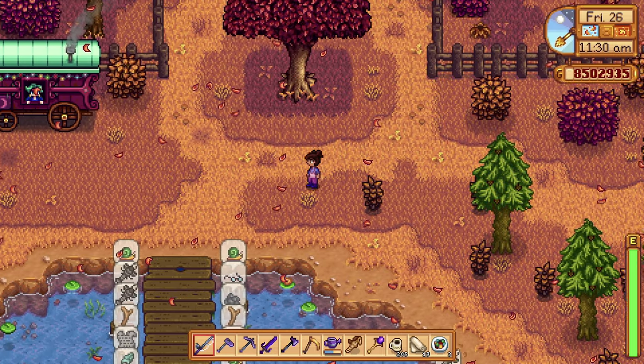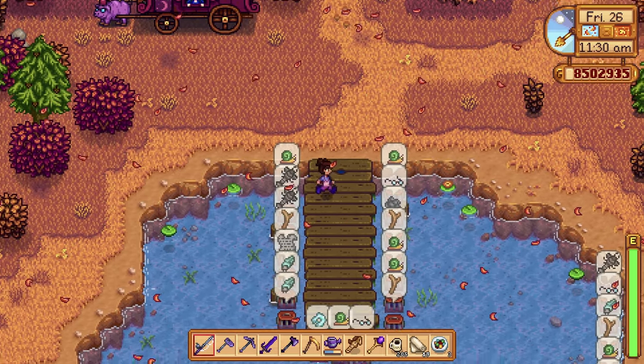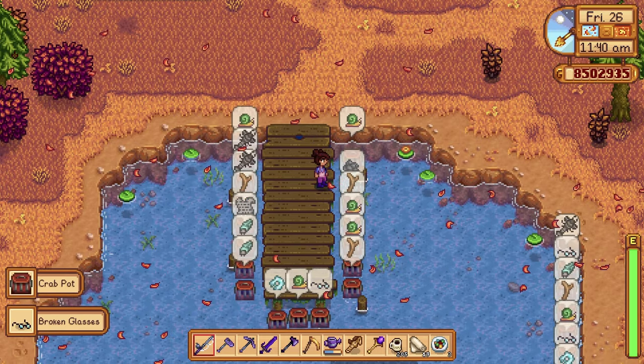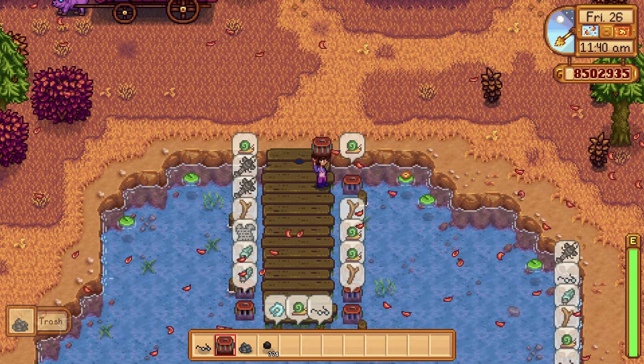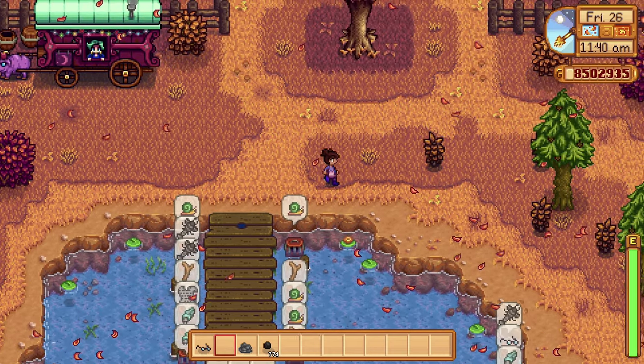So this one, we're going to need some trash of sorts. So we're going to get this trash. Oops, I accidentally picked up the crab pot. Hate when that happens. Okay.